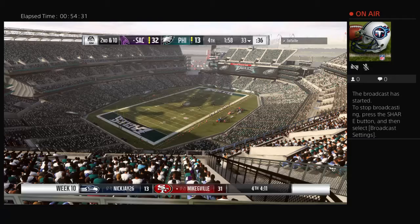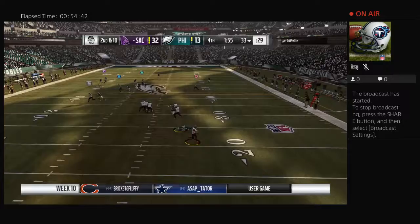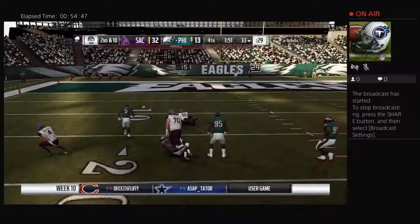Second and 10 from the 33-yard line. That one looks like he'll throw here. Flushed to his right. Nowhere to go here. He lost the football, and the Eagles have recovered. He tried to buy some time to the right.